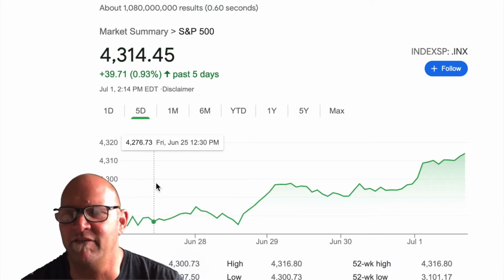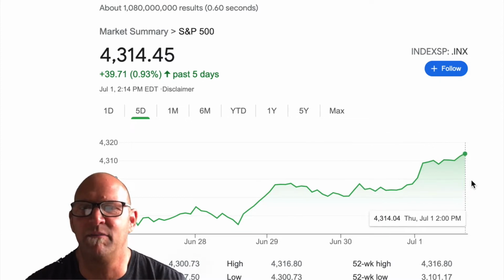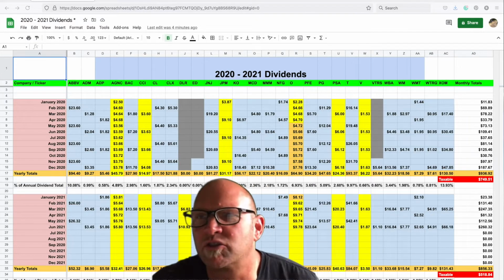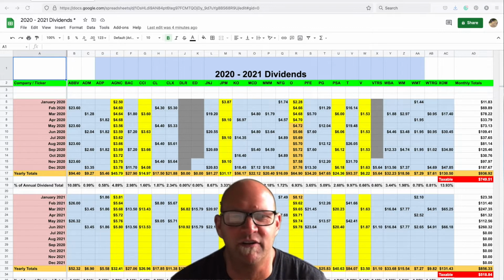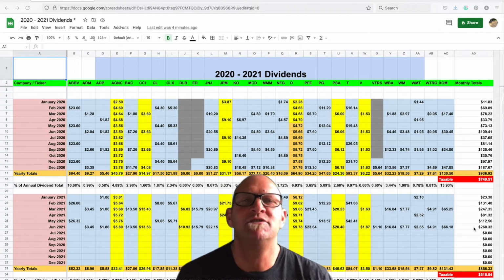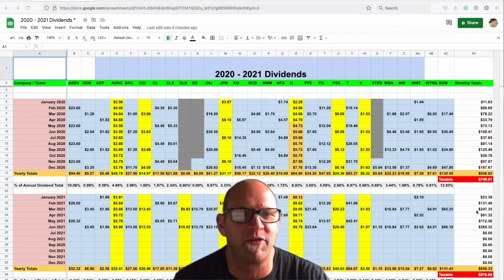If we take a look at the 5-day, we see that even during the week we've had some ups and downs, but it's been going up and up. And it finished strong for the week. Okay, you guys, now we're looking at my Google Sheets Dividend Tracker. This is just a simple Google Sheets that I put together, you guys. Basically, I fill it in monthly. And as you guys can see, this month is the biggest month for dividends I have personally had. $260.32. Up from my previous biggest month by just about $13.